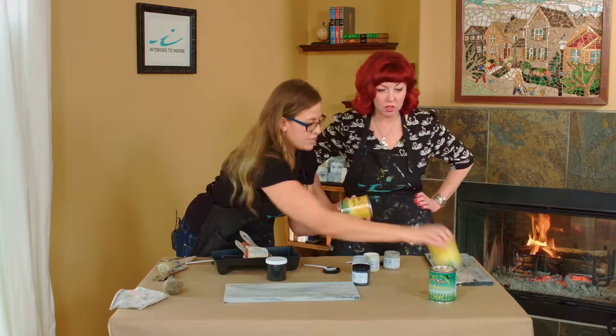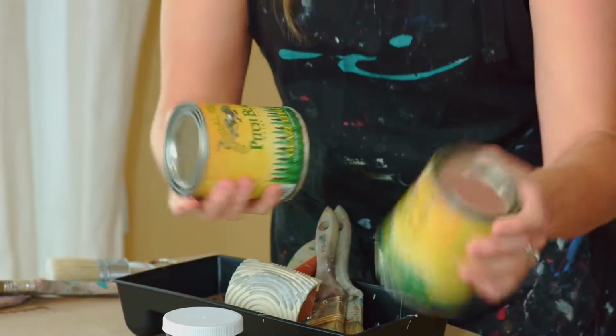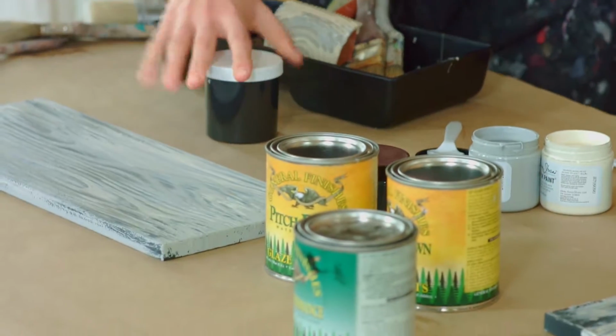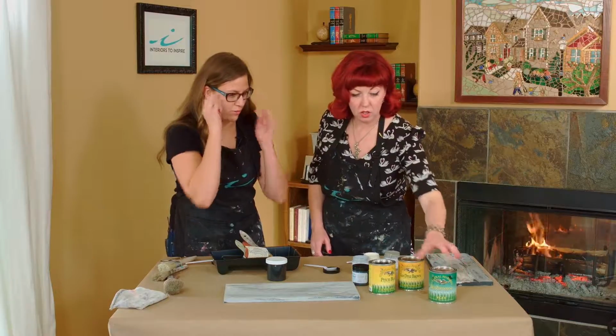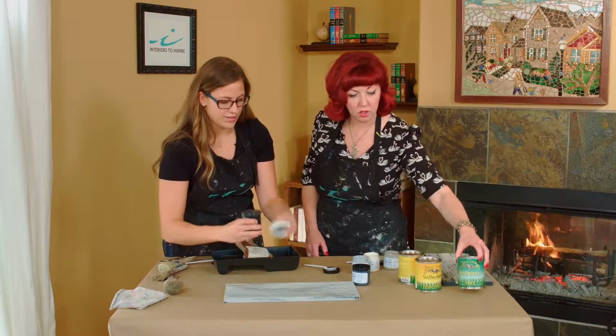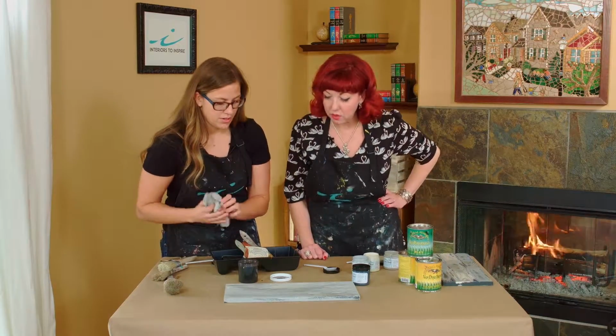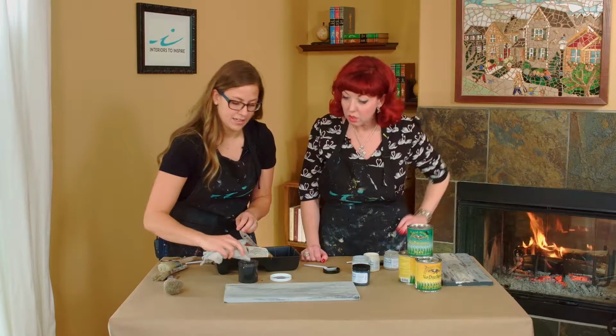So I have here a couple of water-based stains, or glazes we would call them. It's basically just going to stain the paint to make it feel a little more dirty or rough. I've got some already mixed up here. In this can, I just did a mix of the black and brown together, like an espresso.